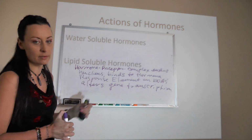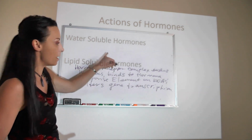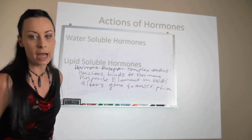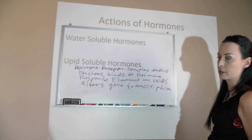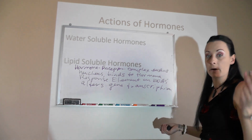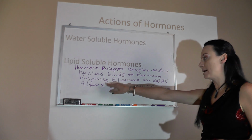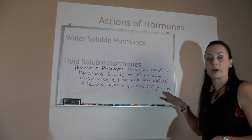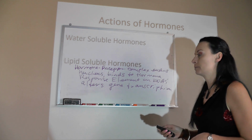So the effects of our lipid-soluble hormones are going to take a little bit longer to see. If you think about it, in our water-soluble hormones, I could bind to my extracellular receptor and cause the release of that second messenger, which would cause a pretty immediate cascade of effects, like, say, the release of another hormone, pretty darn quickly. But with my lipid-soluble hormones, since I'm going in and altering gene transcription, it's going to take a little bit longer to see the effects of the steroid hormones.